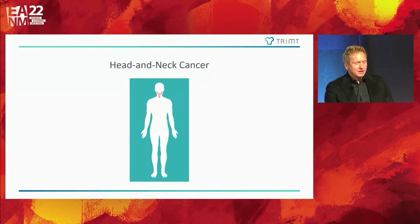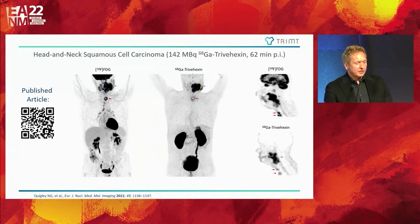You can see here, I mentioned one of the important indications is head and neck cancer. And here I can show you some data which has been already published. You can access it by this code here. You can see this is an interesting comparison between FDG and Trivehexin in this case.